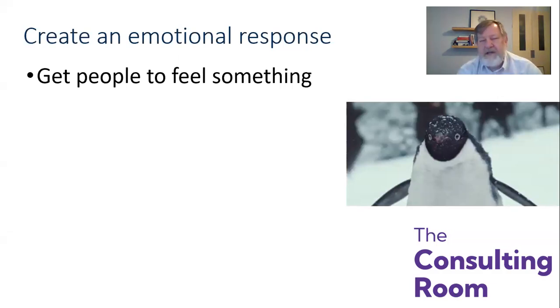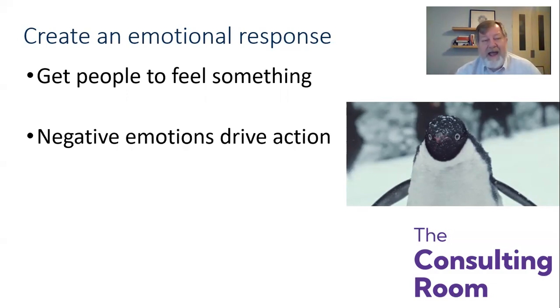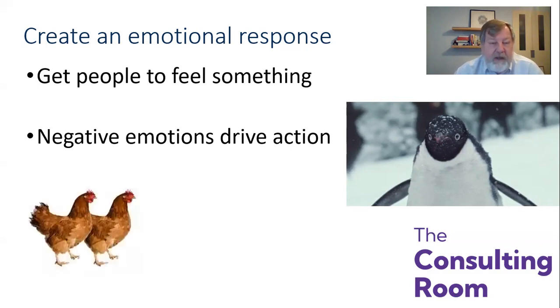So the John Lewis adverts that you'll be familiar with at Christmas, this is probably the peak one, 2014, Monty the Penguin. They're just designed to get you into a happy state and to associate that with John Lewis. But actually, negative emotions are far more likely to drive action.